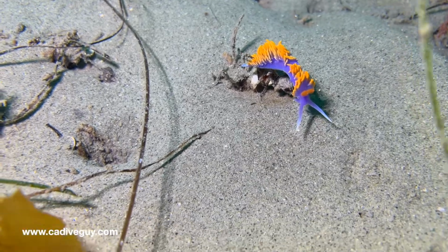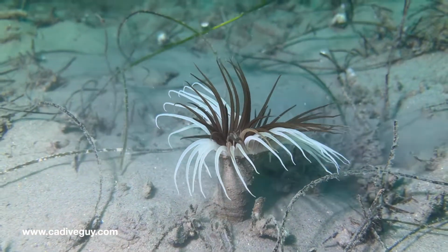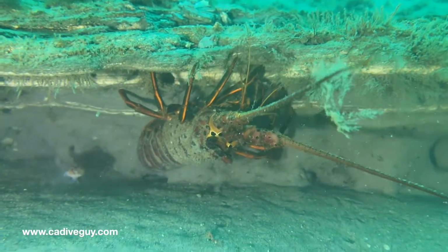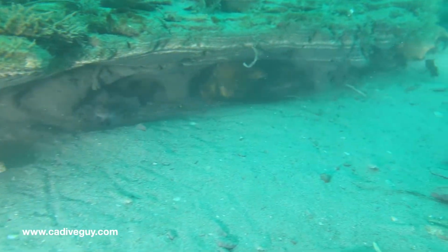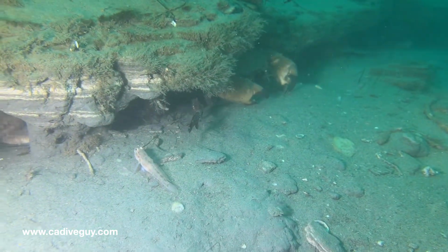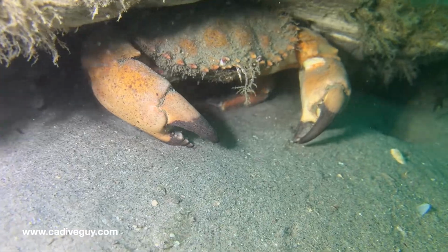Here's some Spanish shawls. I just love the colors, and my favorite, the anemone. I haven't seen an anemone with black tentacles. I've seen them with white, I've seen them in orange, but this one had black. So maybe those are the new tentacles on the anemones, I don't know. There were a lot of crabs in this crack, which I thought was kind of cool. This guy had some gnarly little claws. You weren't going to mess with this guy.